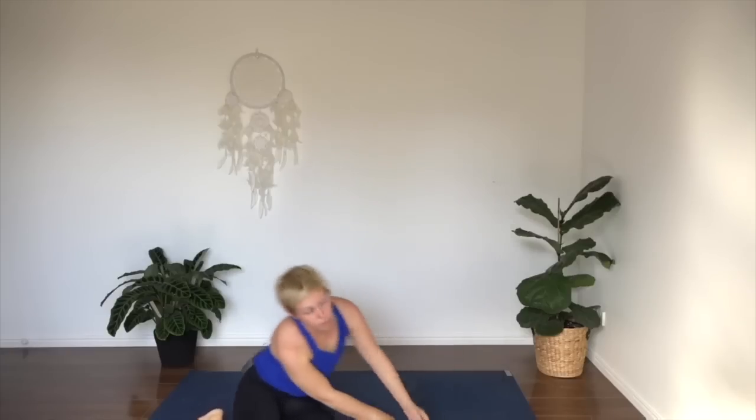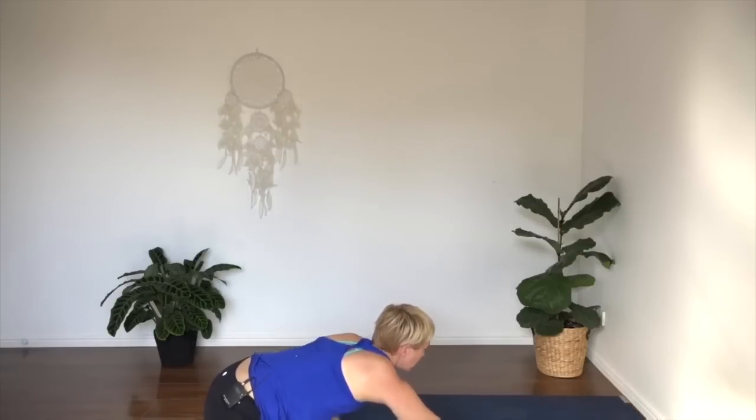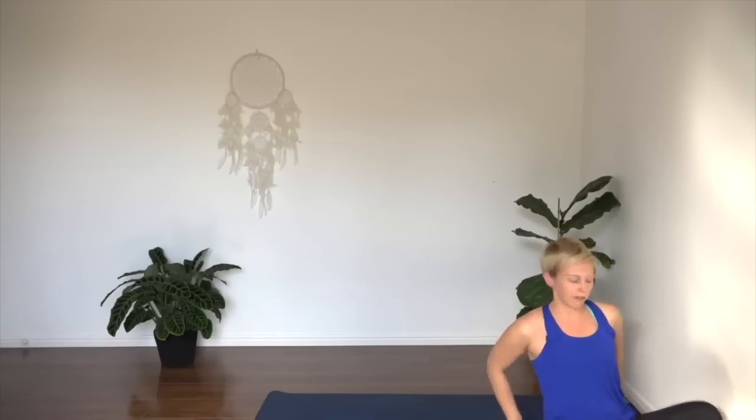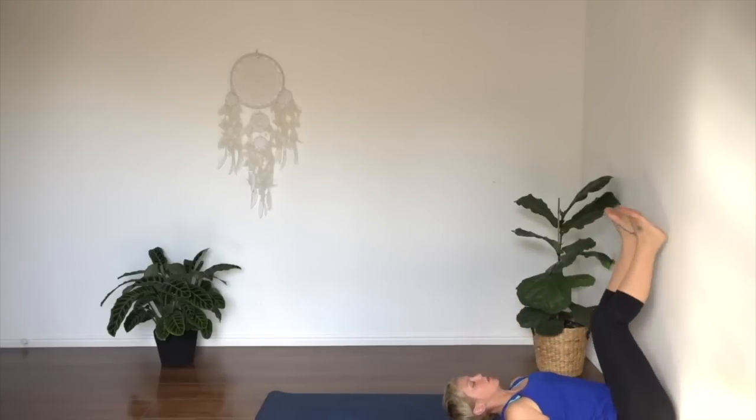So we're going to work with shoulder stand, and I just want to show you against the wall so that I can show you a variation to coming into shoulder stand if you've never done it before. Shoulder stand can look really intimidating at first, but it's actually not. And I think many of us were probably doing it as children, and we'll find it easy to do once we know how to do it.